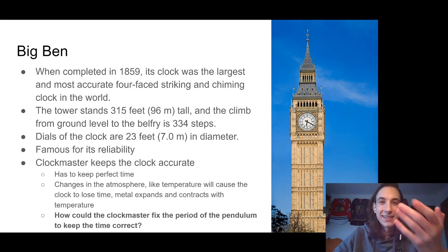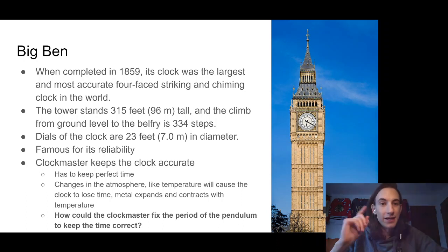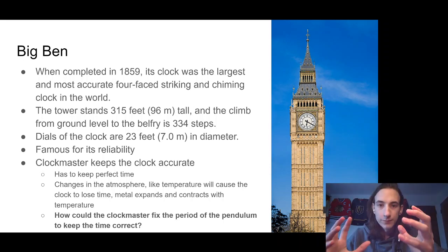You're chilling, and it's 1859. People don't have their phones. Maybe watches are too expensive. You know, oh, I need to be somewhere at 10 o'clock. You'd have to look at this clock and be like, okay, I just heard the bells ring. I have about 15 minutes or so. This is really keeping London in order. So it's really important that it stays on time.